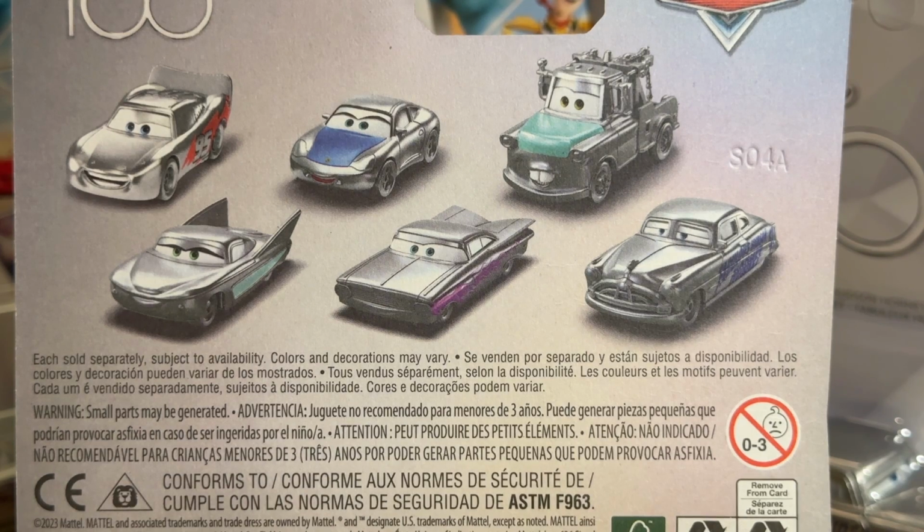I would do Lightning McQueen, Mater, Doc Hudson, Ramone, the King, and Luigi and Guido. Yeah. I think Luigi and Guido got snubbed here. They absolutely deserve to be in one of these lines.